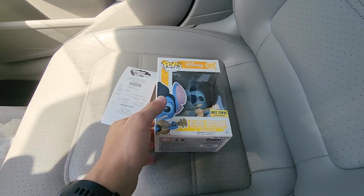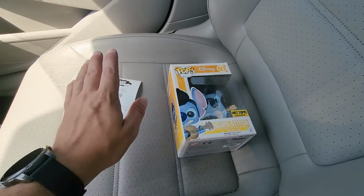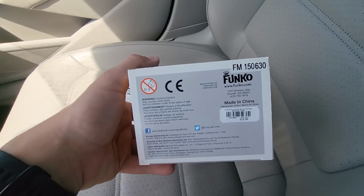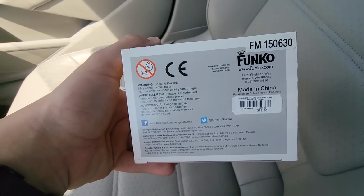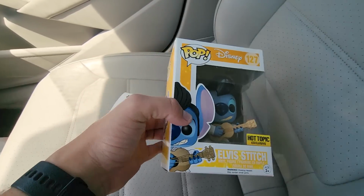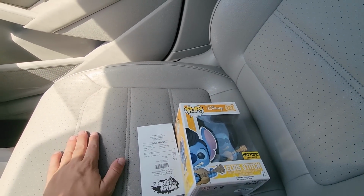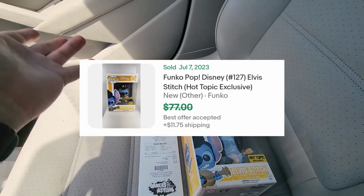I think why it was only $20 is because there's been a lot of fakes going around selling from China and everything, but this one is definitely legit to me. You can see that it's got the Hot Topic sticker on the bottom right there, so I have no doubt that this is legit. And I think this sells for close to an $80 Pop. So, hey, what a great deal.